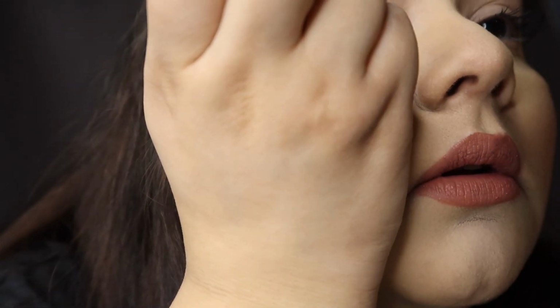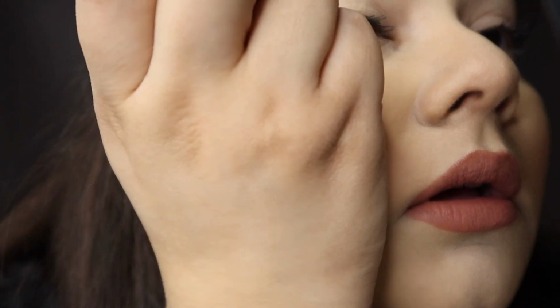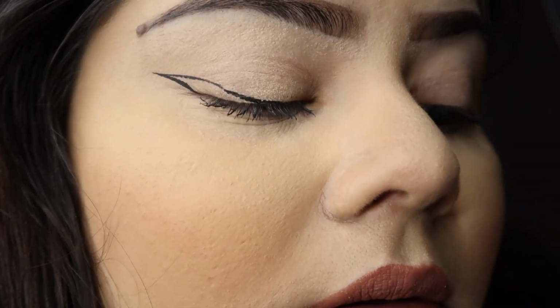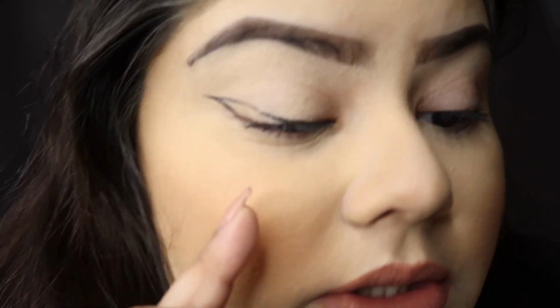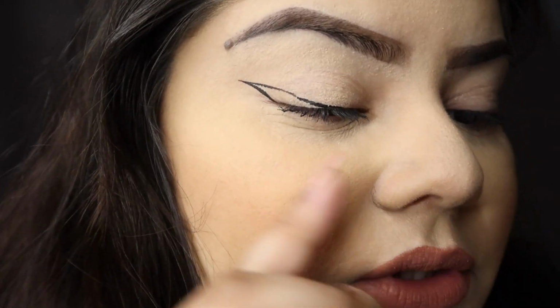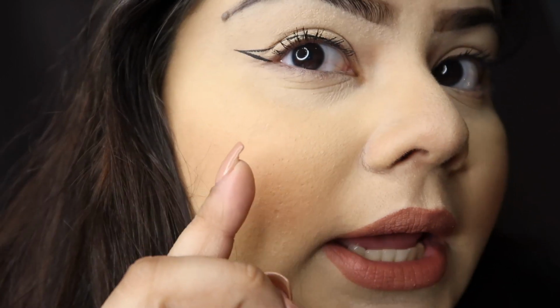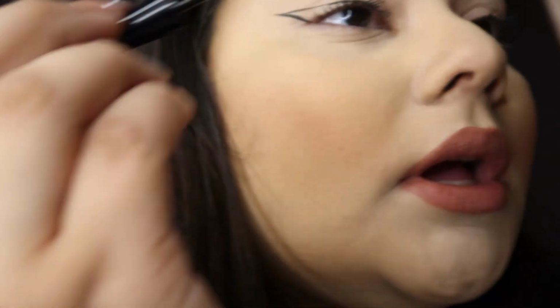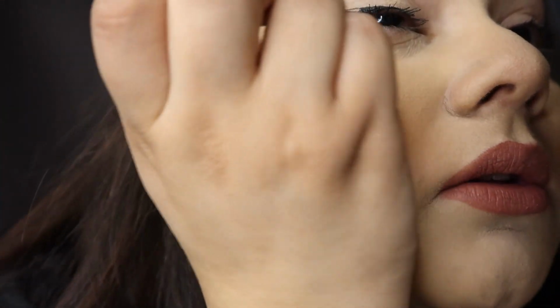So after I do this line here, I start anywhere in the middle and I drag it out. And then that's how I connect it. So now this makes it easier, because since you have that empty space, you know exactly where to fill in, and you're basically just coloring inside the lines, and then you have your wing. So I'm gonna go ahead and do that.